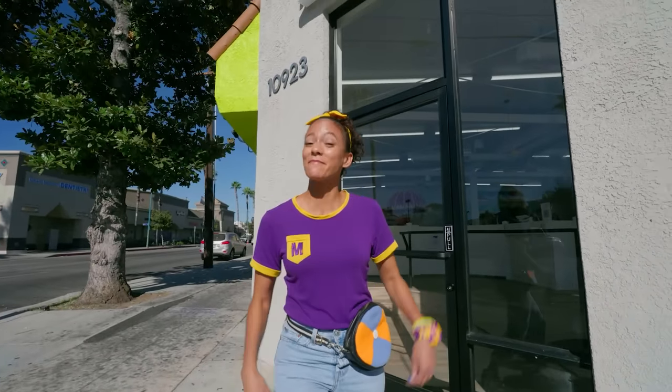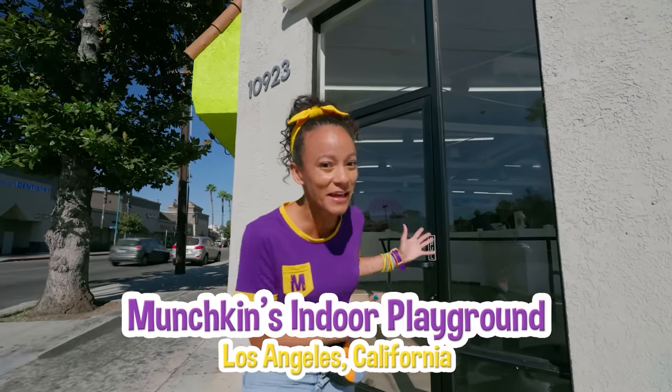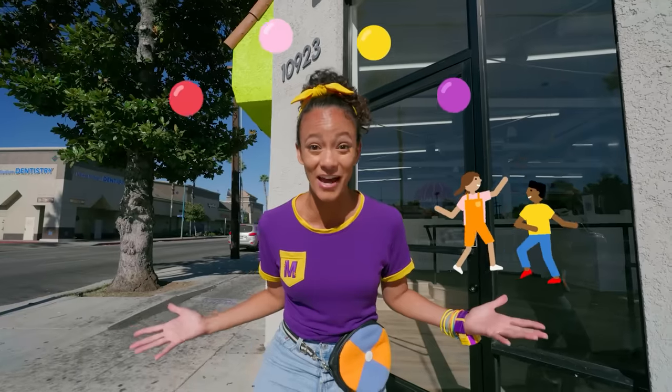Meekah, and today I'm at Munchkin's Indoor Playground in Los Angeles, California. This place is so awesome because you get to move your body and have a lot of fun, and we get to play a game today. Come on!